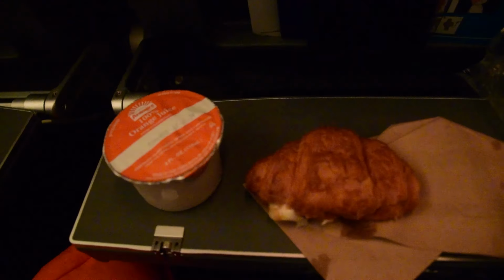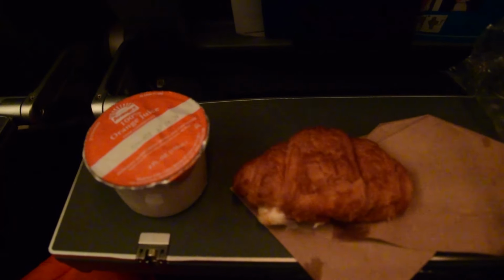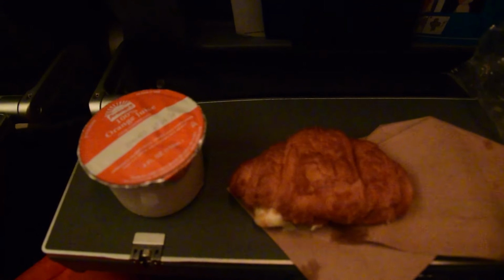Once it was approaching dawn was when breakfast was served, and I had an egg sandwich followed by a cup of orange juice, which was a pretty good breakfast for the conclusion of this flight, and it filled up my stomach after having the dinner. And after I enjoyed that, I began to start seeing some land in the western portion of Norway, and then eventually into Denmark. So I am going to just settle into my seat and see you guys when we land in Copenhagen.